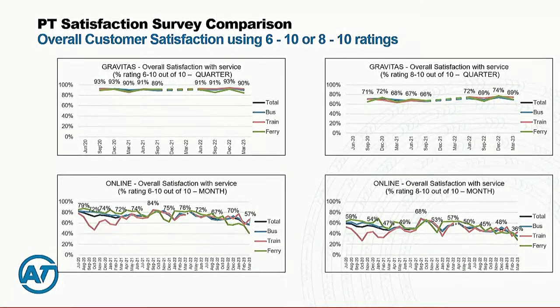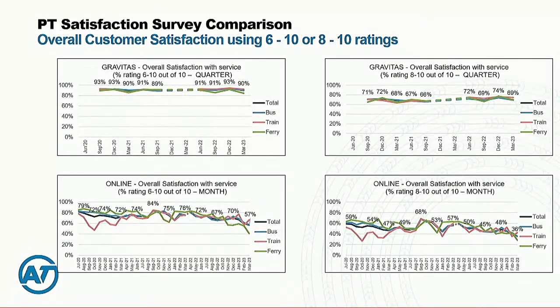This is just more in terms of how you can see how it's tracked over the period of time across both survey formats. What you are likely to hear, and what I know was up there last time when this came up, was you saw the Gravitas survey. You saw the one that's done on a quarterly basis where there is a very high level of satisfaction on the 6 to 10 index, which is the official one done nationally.